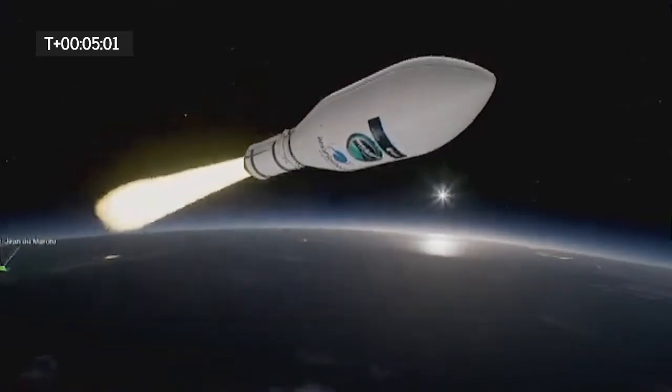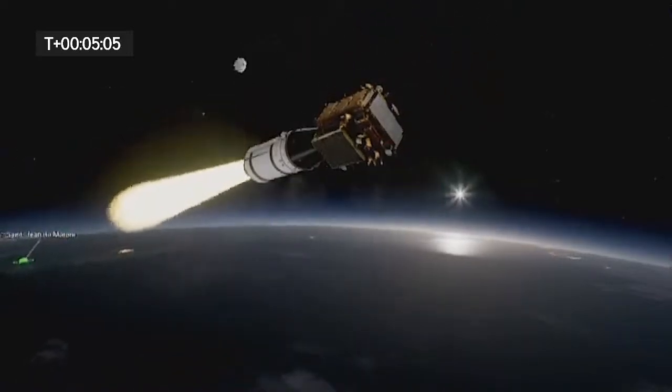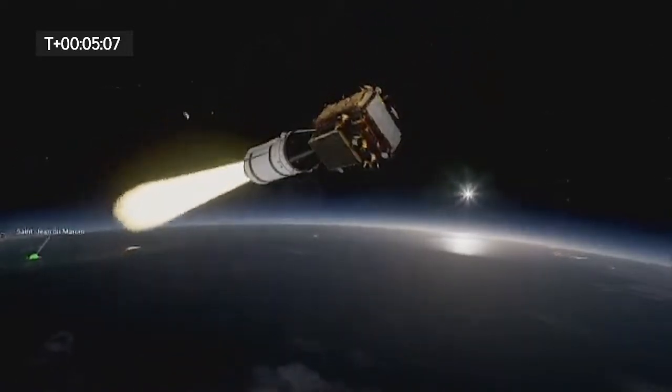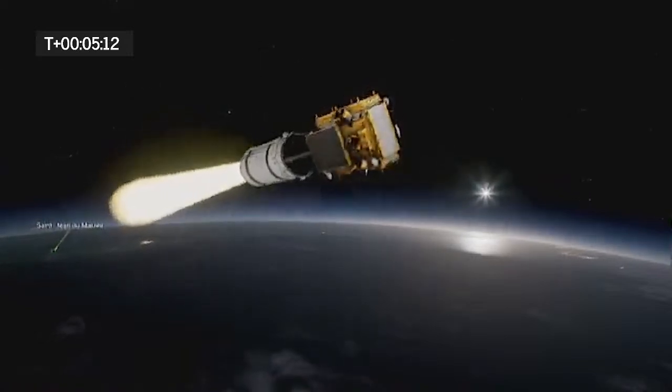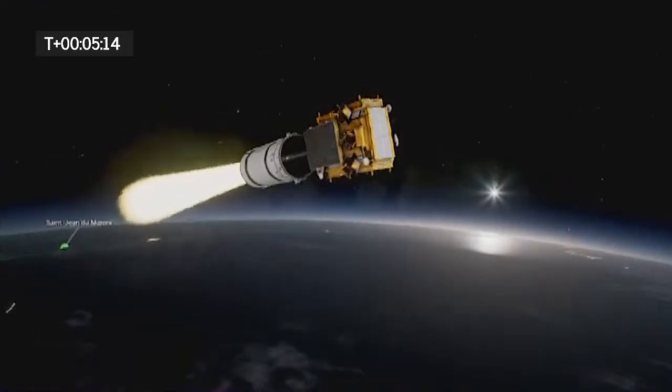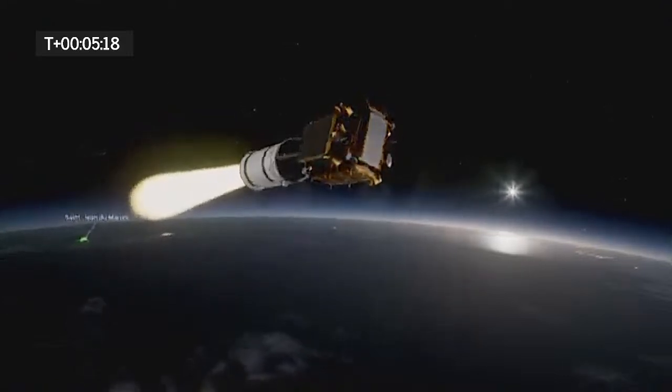Because we don't need it anymore as we are out of the atmosphere. And look how it falls away. It's all very perfectly planned, and we have the confirmation of that, so that's great. La propulsion est nominale, la trajectoire est nominale. All going well. We can see our satellite for the first time. What are we looking at here?